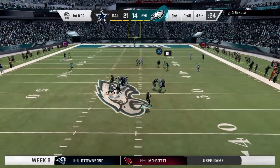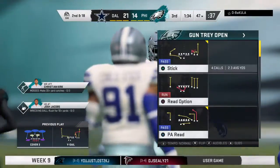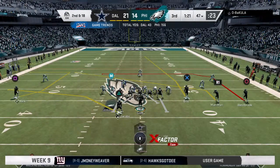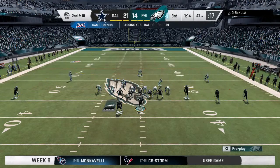After the interception, here's Goff. Nowhere to escape, and he goes down. Great job defensively. I think he was trying to go through his progressions, find someone to get rid of the football. Before he knew it, he was on his back. So that just brings us right back to what you said in the beginning. A great job defensively. Nowhere to go with the football. That led to the sack.